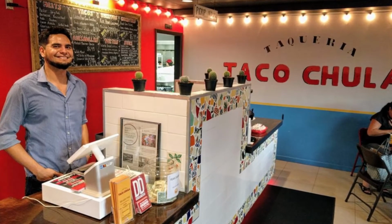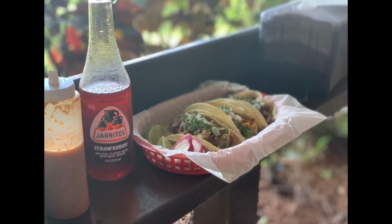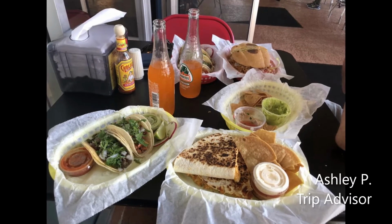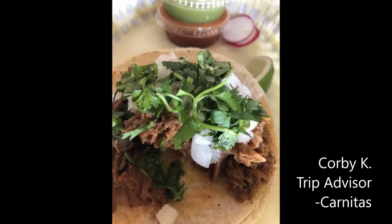Then we have the pollo, which is shredded chicken. The chicken was our second favorite taco that we had. Surprisingly, especially when you have so many options like carnitas and carne asada, it's so interesting that chicken actually was one of the most superior meats out of all of the offerings that they had.